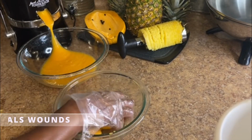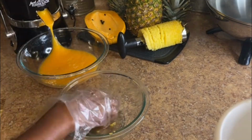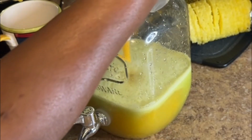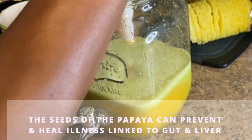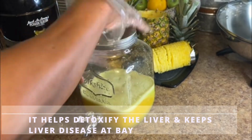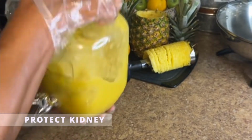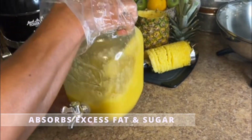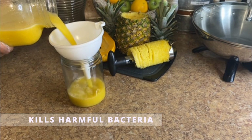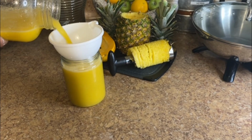Now for skin, it can heal wounds, reduce wrinkles, clear pigmentation, lower under-eye dark circles, clear eczema and psoriasis. It's a remedy for melasma, and it can control acne breakouts. Now, the seeds of the papaya can prevent and heal illnesses linked to gut health and liver. The seeds help with detoxification of the liver and keep liver disease at bay. The seed protects the kidney, improves digestive health, absorbs excess fat and sugar, helps with inflammation, joint pain, swelling, and redness. It kills harmful bacteria, fights viral infections, and destroys parasites. I hope I gave you a mouthful.